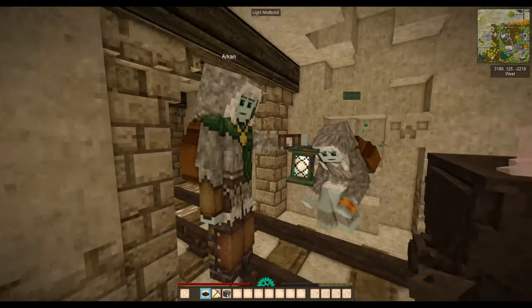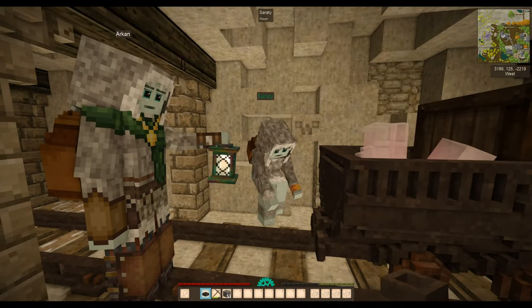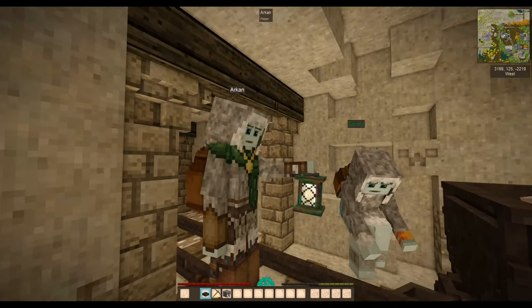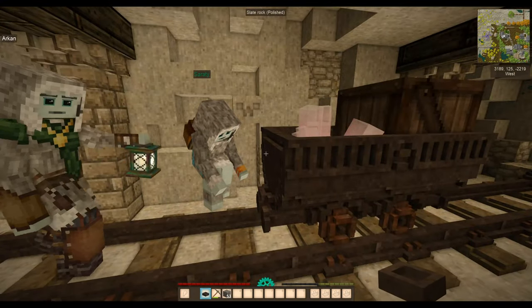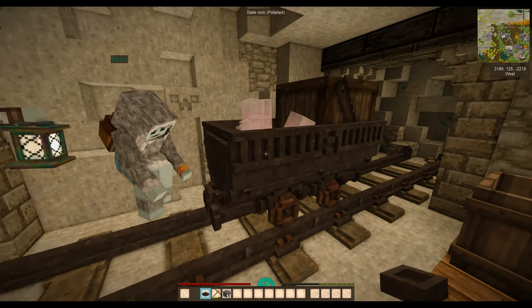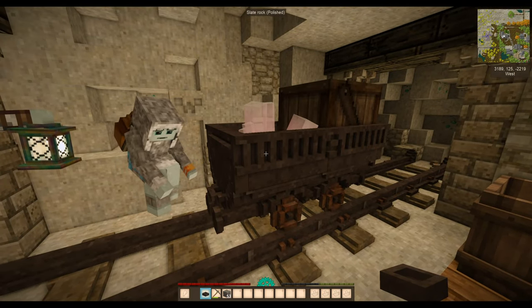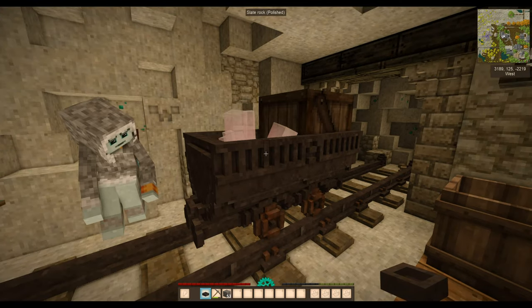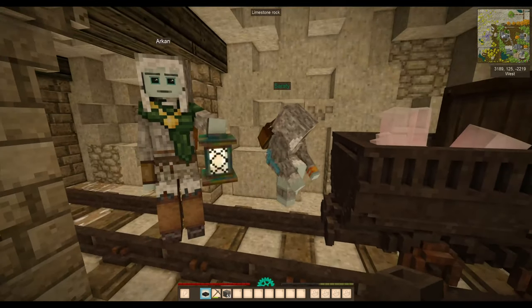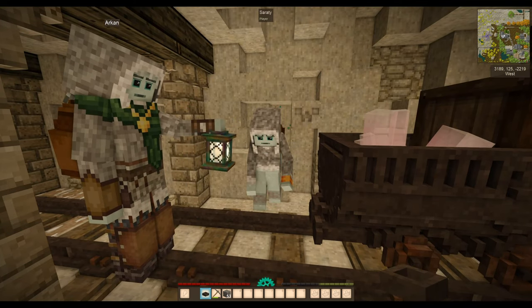Okay, so he used 20 or more blocks of slate to build this wagon. Goodness me. Oh my goodness. And this is survival, isn't it? This is not a creative server. No, this is survival. Wow.